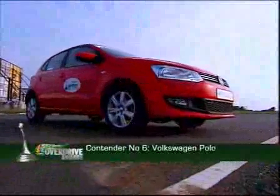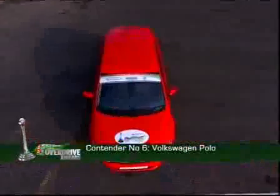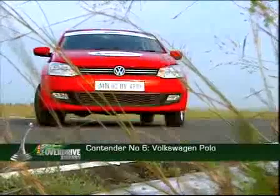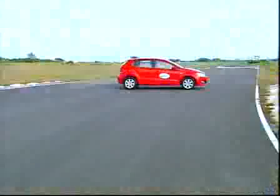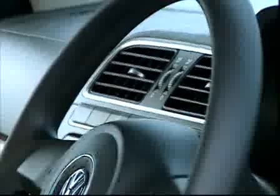And now we have our second German contender for Car of the Year, Volkswagen's Polo. 2009's World Car of the Year made its much anticipated India debut this year, and even though it's a classically good looking hatchback, it's the Polo's German build quality which is making waves in the Indian market.